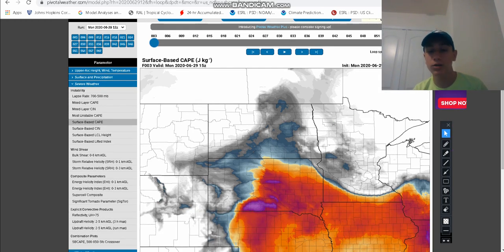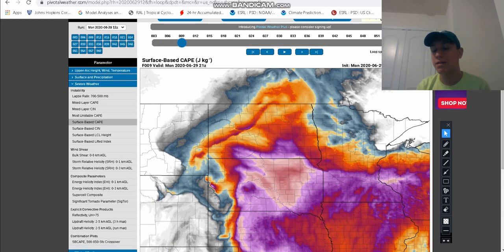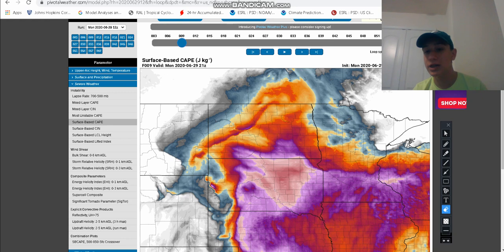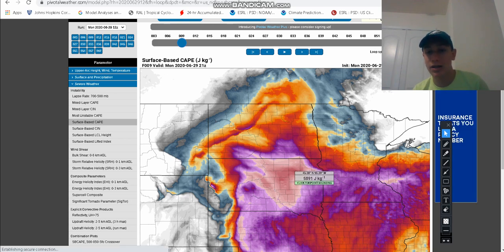Let's take a look at the surface-based CAPE, because we need that instability in the atmosphere to really get those thunderstorms going. The storms will be starting overnight tonight, and we'll have the repeated threat tomorrow afternoon. But take a look. This is 5 p.m. this afternoon. Take a look at how high our CAPE values are. And this region, keep in mind, can see some pretty dangerous tornadoes because it's all plains. I really do see the tornadoes here, and in this area the air convergence really can set up for a tornado.